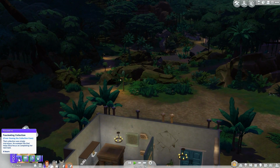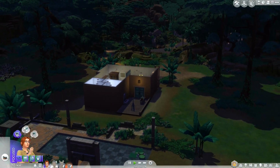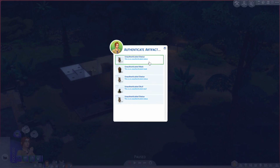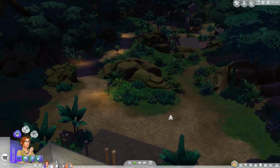However, Eliza's feeling super focused from viewing the collection case, and she seems to be having a good time just studying the inside of the museum. So let's go ahead and try to authenticate. What's the most exciting thing we have? Probably the skull, but I love the freezer bunny. So let's try to authenticate one of the little freezer bunny statues.